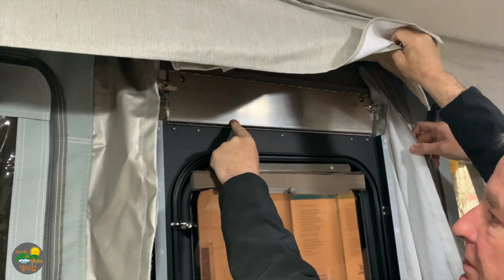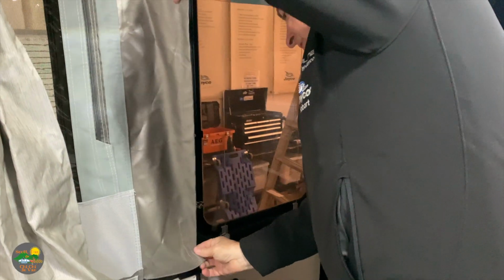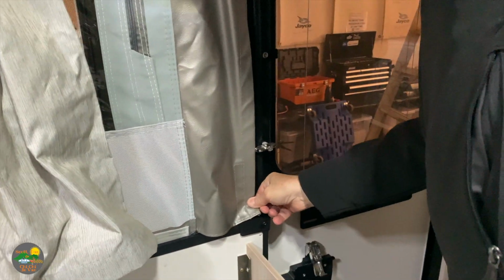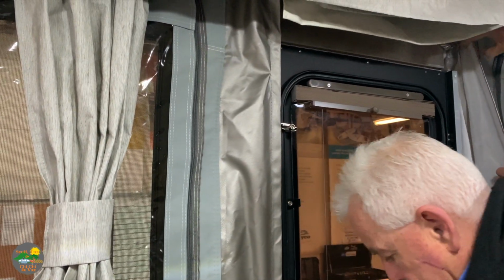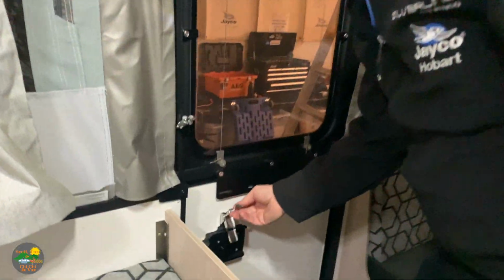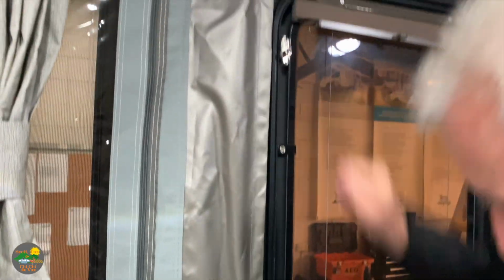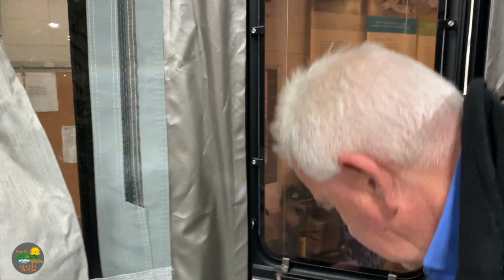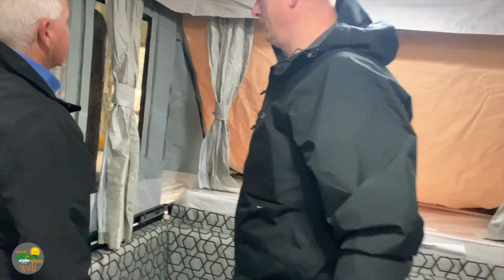New stainless steel piece. Used to be plastic early in the year. Cool. Velcro coming down the sides, both on the inside and the out. Gives us our seal. Oh, I see. Door latching together. Click. Undo the pins. Well done, Ian. Doors set. All right then.